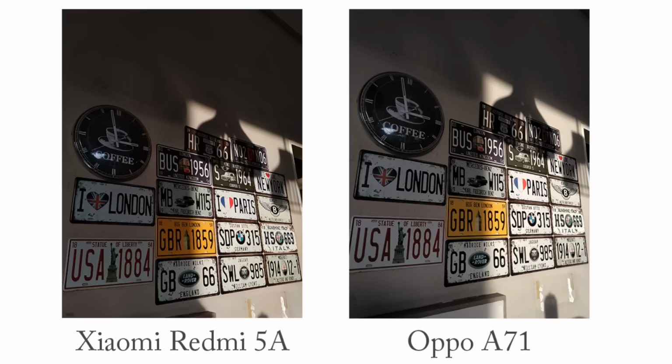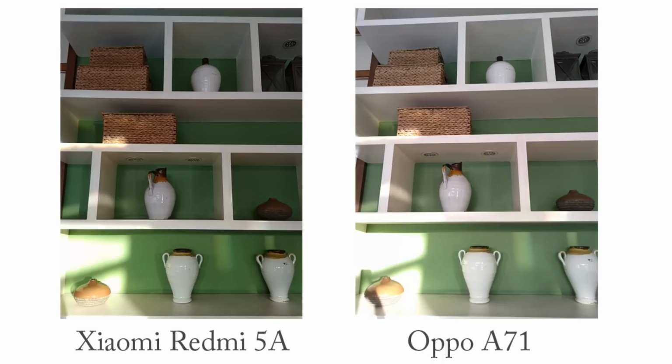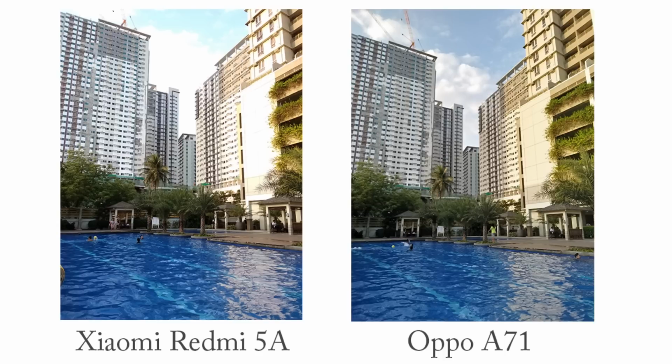The shadows look less sharp on the A71, unlike in the Redmi 5A. If you ask me, Xiaomi's shot looks a bit post-processed, which is why it's more pleasing to the eye. It is noticeable that the green color of the wall in the Redmi shot is quite intense compared to OPPO's side. It seems that the A71 provides a brighter image in low-lit shots, although in terms of having sharper details, Redmi wins this round.